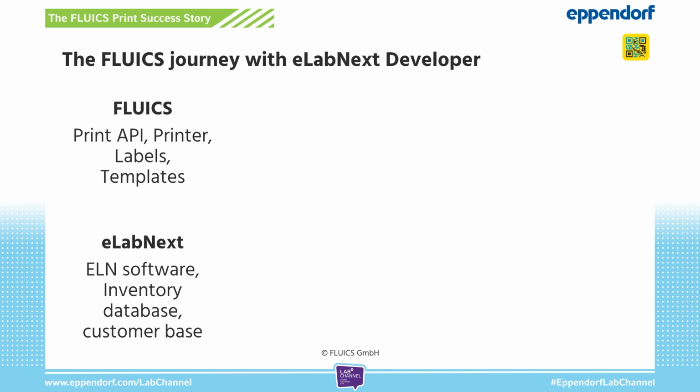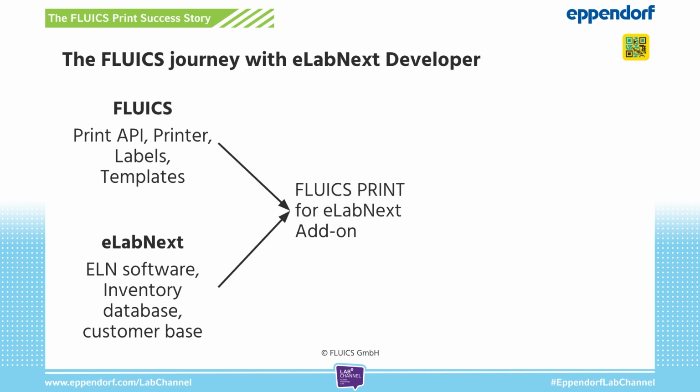So our journey with the eLabNext developer kit started with our starting situation, where FLUICS has its print API, the printer, and the know-how on the labels and the templates, and on the other side we have eLabNext with its ELN software, its inventory database, and its customer base. Now the question is, how can we join forces and make our print technology available to the eLabNext ecosystem? We put this together, and the result is the FLUICS Print for eLabNext add-on, which is then available to you via the listing of the eLabNext marketplace.